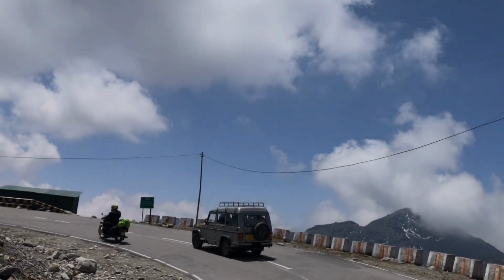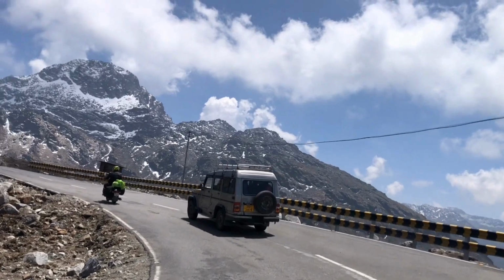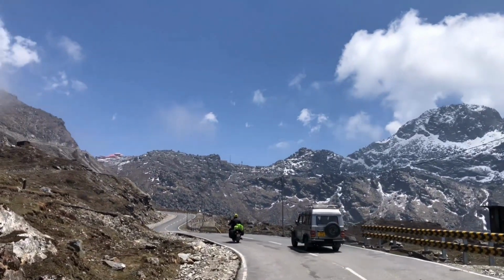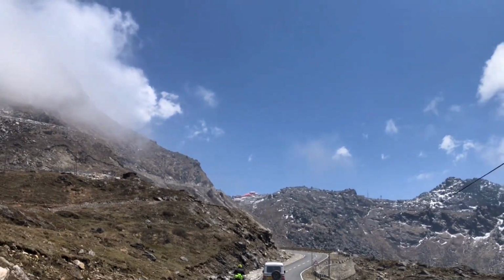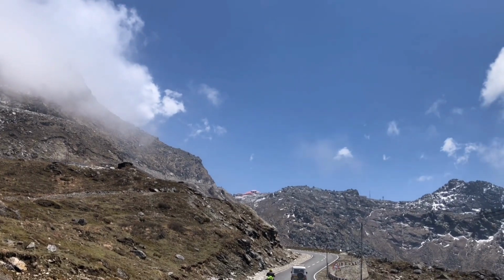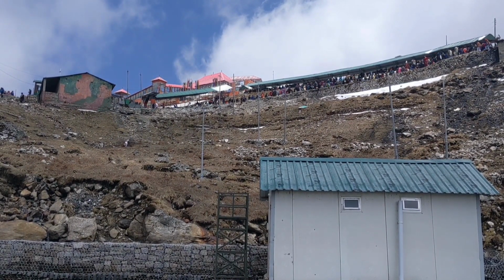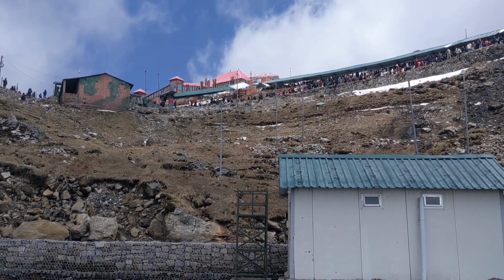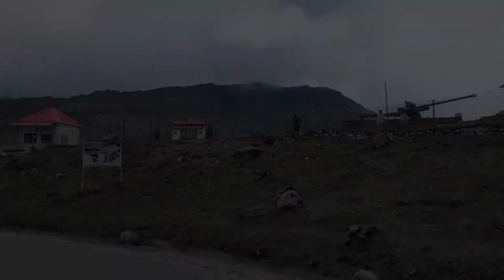Nathula Pass is located at an altitude of over 14,000 feet, and this was the only place in our entire trip where we encountered snow. But fate had a very poor experience in store for us. We are currently at Nathula Pass. It took us more than an hour because some VIPs arrived unluckily as we came.